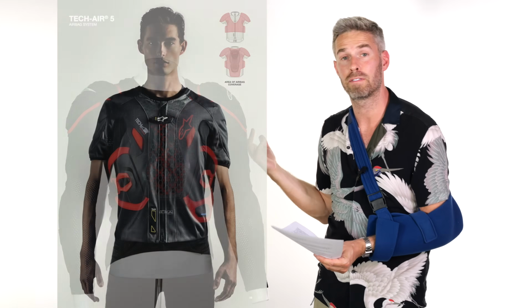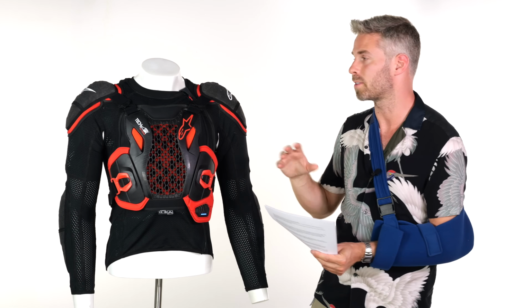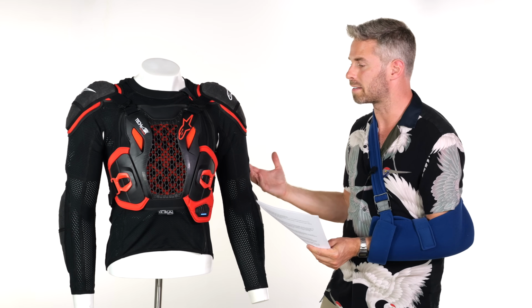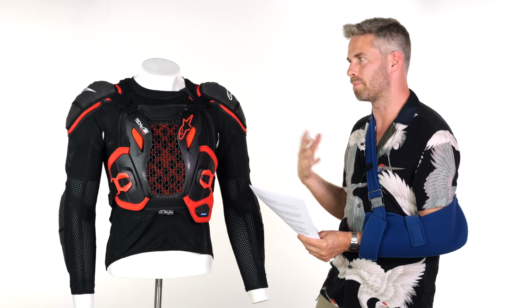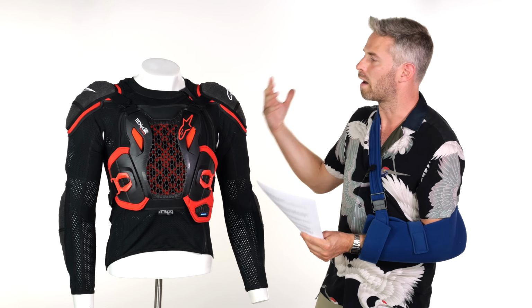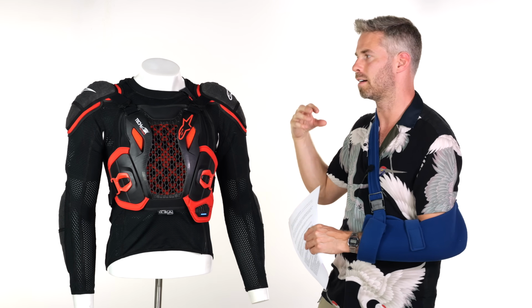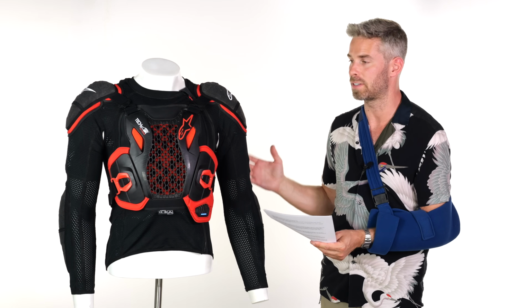You could use a Tech-Air 5, which is what Adam Ryman uses. That doesn't have passive armor protection, and you can team up with anything, but it's single-use deployment. So it sort of depends. If you're doing multi-day rallies, then you want as much protection as possible. I think it's a fair trade-off to provide that multi-deployment within a day system. It has this little lump at the back. I don't think it's too much of a detraction.